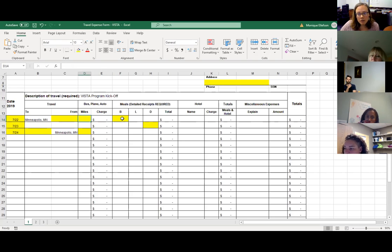So then for meals, again, I highlighted the ones I'm anticipating that you will need. If you're leaving really early because you have like a 4-hour trip and you grab breakfast along the way or a snack, you can put that on here. Let's say it's $7.20. It'll come up, and you'll put that there.